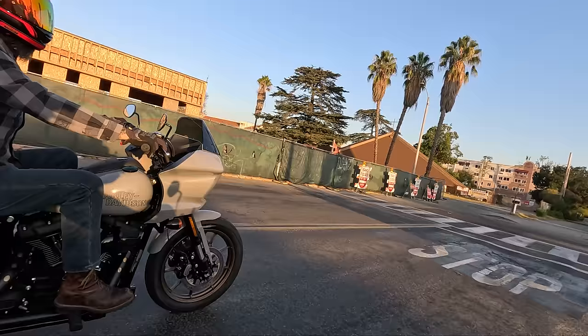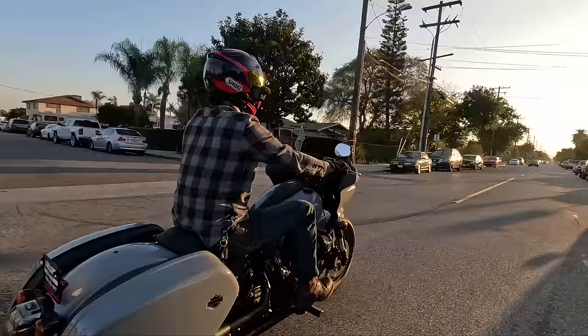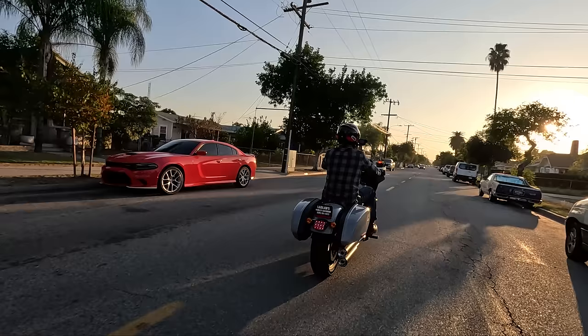So I'll give you guys a couple more pieces of information that are pertinent in trying to decide whether or not this bike is right for you, and I'll give that before I go to my final review and comments on this bike. So MSRP has gone up this year. It's gone to $23,399, but there is no surcharge this year.